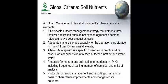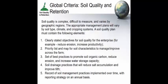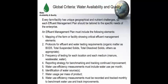Others, like pH, like conductivity, like salt content, like bulk density, should be measured as well. Protocols for recording management and reporting on an annual basis to characterize improvements and changes of soil nutrients should be included. And we provide the same set of descriptors for soil quality and retention with the required elements of the plan. Water availability and quality with the theory of change, then the required elements. In this case, with water quality, we have an effluent management plan as well as a water use efficiency strategy.